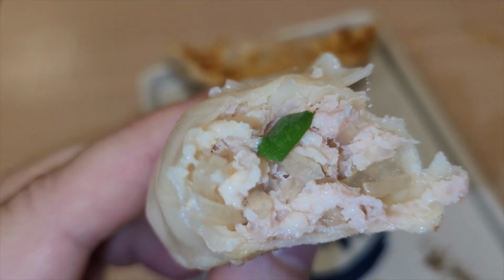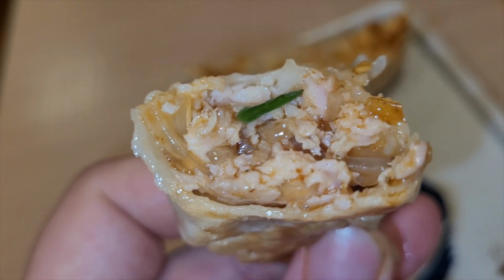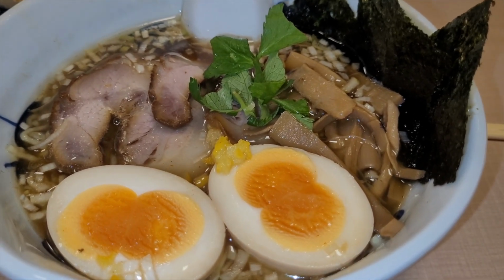That is just super juicy. Oh wow, yeah, they're very juicy. There's some kind of vegetable in there. I want to say maybe some glass noodles. Yeah, some glass noodles, some ground chicken. That is plump, juicy, amazing. Everything you want in a gyoza. A little bit fatty too. That is great. Let's go on to the star of this show.